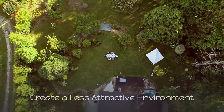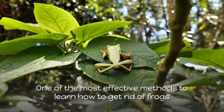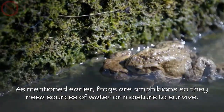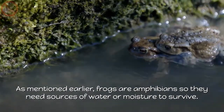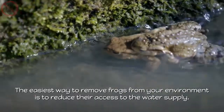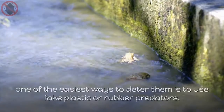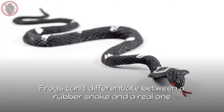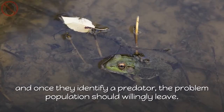Number 2. Create a less attractive environment. One of the most effective methods to learn how to get rid of frogs is to provide them with a less attractive environment to live in. As mentioned earlier, frogs are amphibians, so they need sources of water or moisture to survive. The easiest way to remove frogs from your environment is to reduce their access to the water supply. If you find frogs infesting your pool or pond, one of the easiest ways to deter them is to use fake plastic or rubber predators.